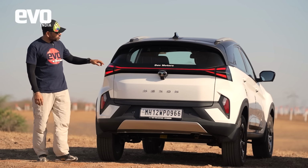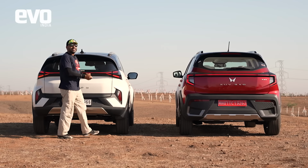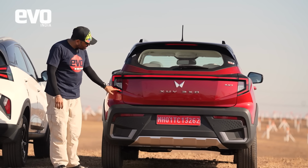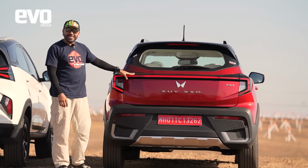Over at the rear, the Nexon with this full width tail lamp also looks very nice, but it's on the rear that the 3XO definitely makes amends. It also has this full width tail lamp, but it ends in this C-section, which actually looks very cool. In fact, I think that the rear end of the 3XO is the nicest.